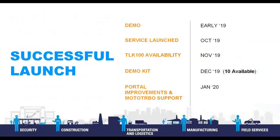In terms of the launch of Wave PTX, we started demoing this to certain people in early 2019. We launched the service in October 2019. The first of the TLKs started shipping in November 2019. We made a demo kit offer for December 2019, which is sold out from the Motorola perspective, but I believe Ace have 10 demo kits still available.